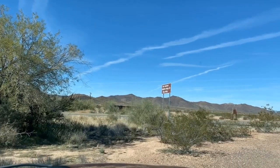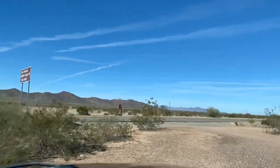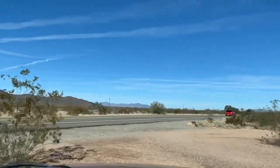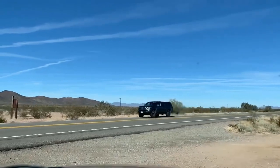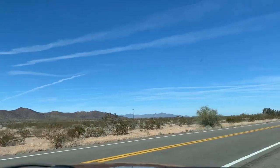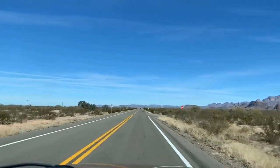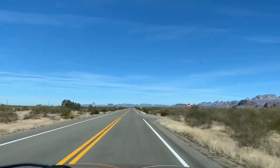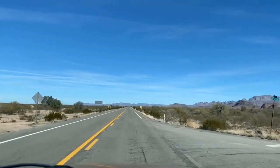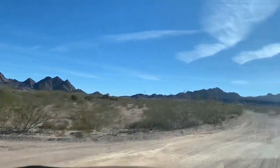Okay, I pulled off the side of the road here, right before you turn into the Kofa National Wildlife Refuge. This is US Route 95 heading north. Getting back on US 95 heading north, and it's a sharp turn. You can do it. I just did it with my fifth wheel not too long ago. You're gonna hang a right onto King Valley Road. King Road.